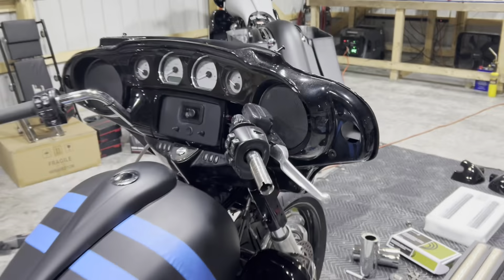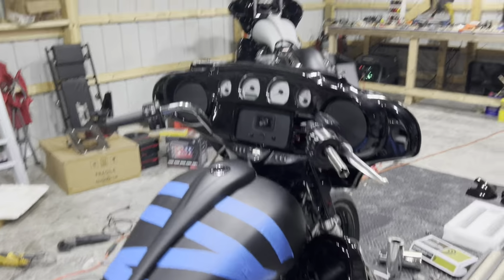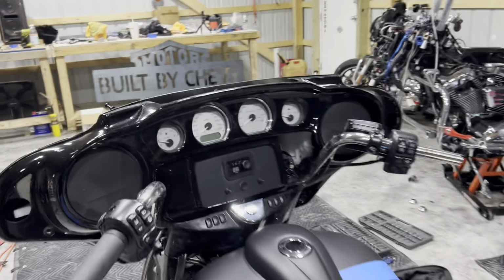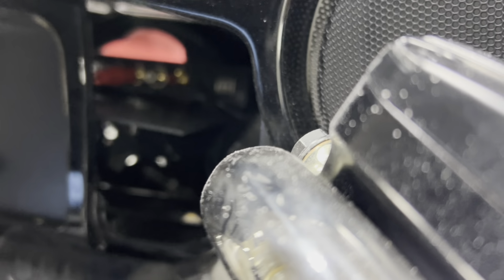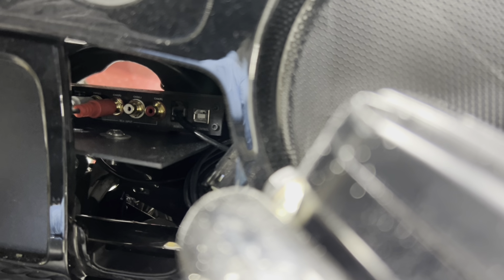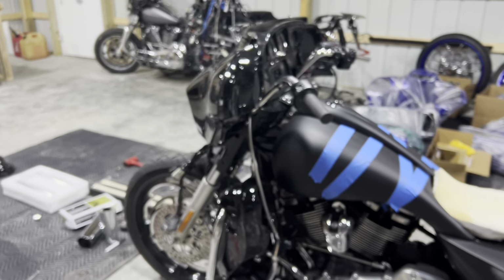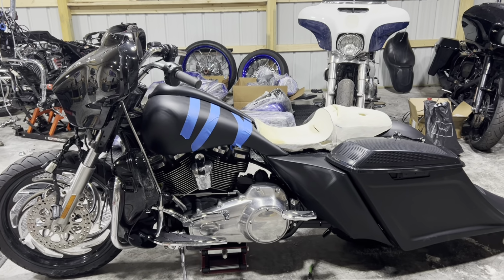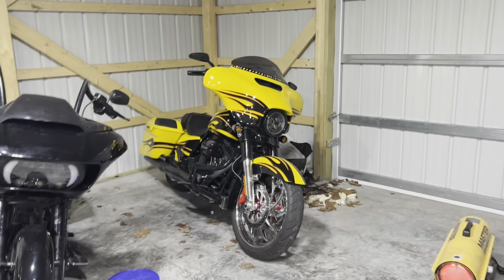Yes, sir. Now with my air ride, I'm gonna be doing the air ride probably Thursday. I think my air ride is supposed to be here Thursday. So I'll be doing the rear air ride Thursday. Gotta go up in there. See my DSP right there. Yes, sir. It's all coming together, man. It is all coming together. There we go. It's all coming together. Over here, we got that 2015 Street Glide Special.